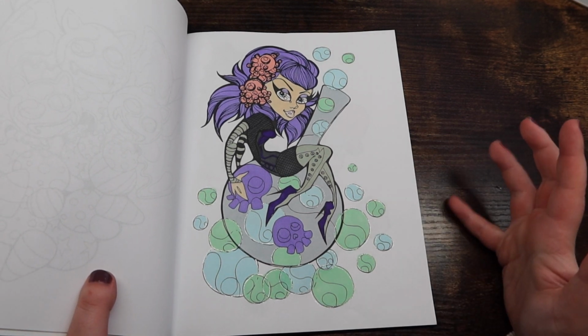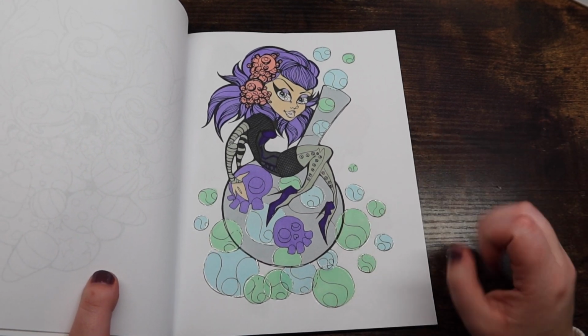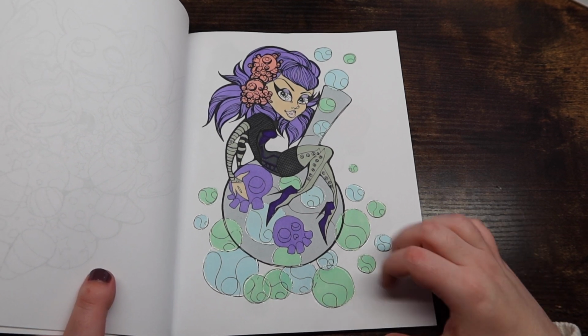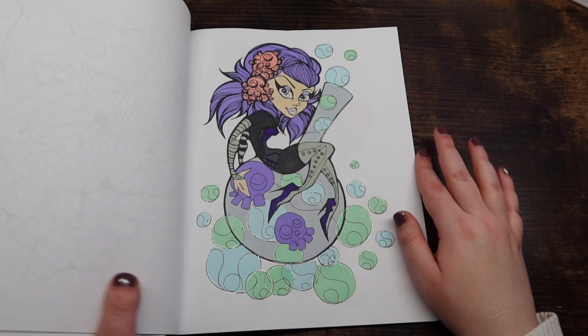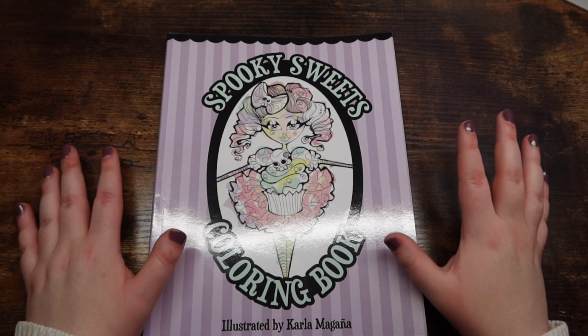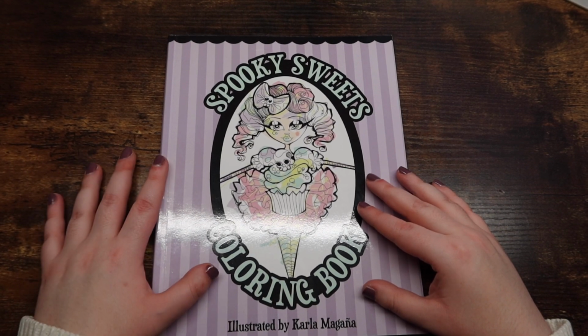Carla's work is amazing. I think at this point, this is the only book I own by her, but I have thrown all of her books on my wish list. One day I will own them all. This was actually a birthday gift from Jamie from this year. So thank you, Jamie, again. But yeah, that is my November page.